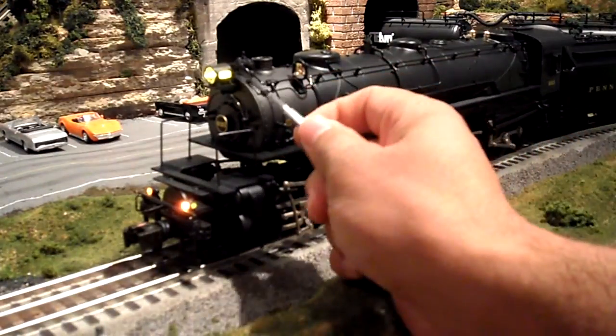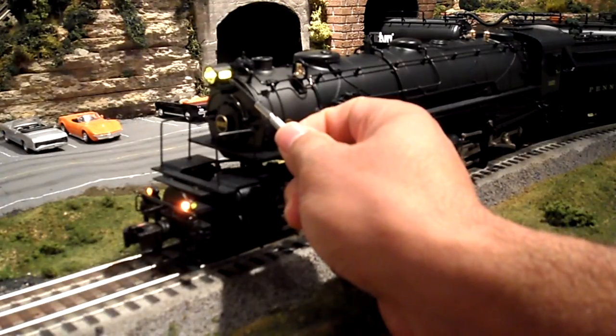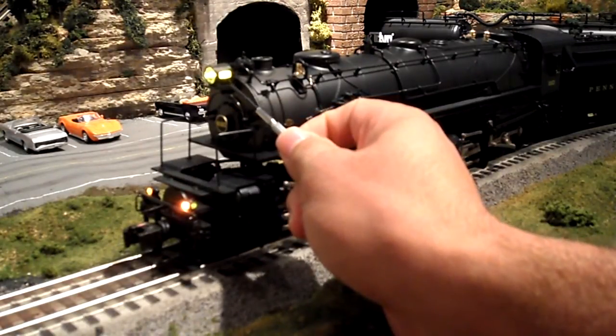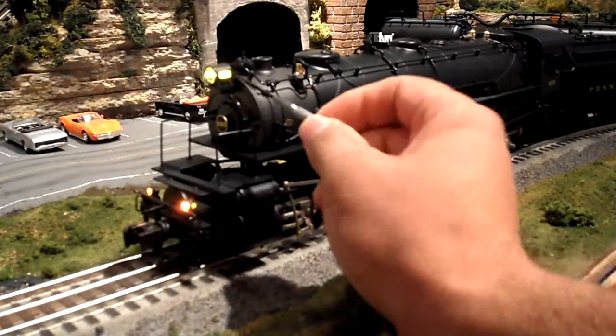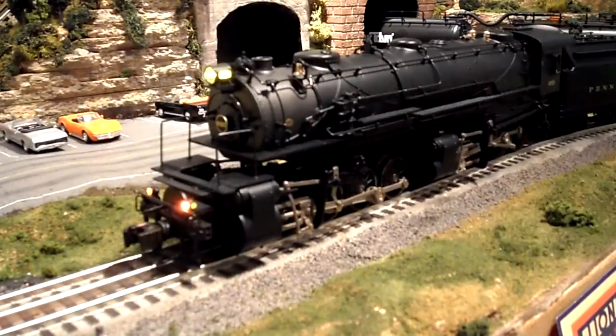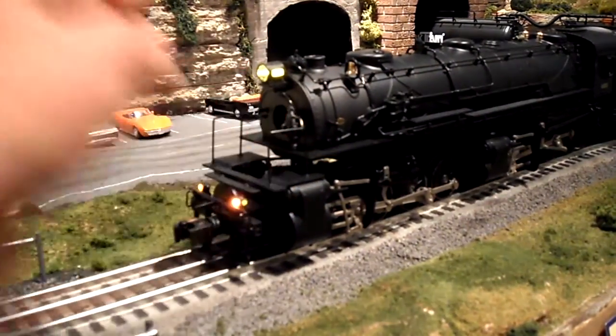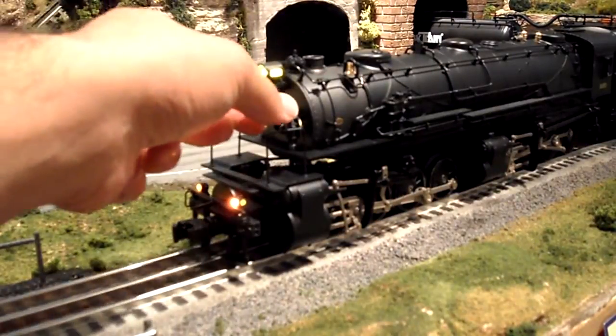Now here we have the headlight, and on the side of the headlight it reads 8183. I'm not sure if you can see that in the video or not. It looks a little blurry on the camera here. Also has 8183, the engine number, on the front of the boiler, and that does open, which is a really cool feature.